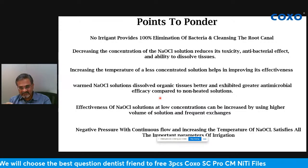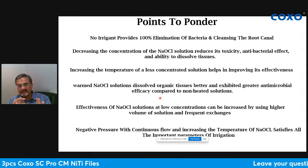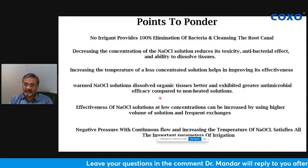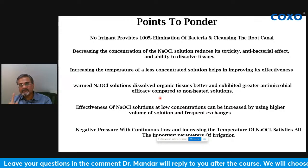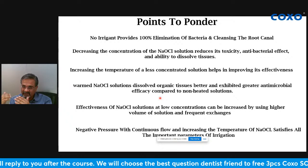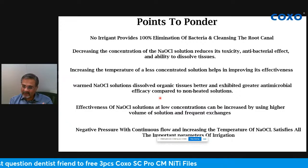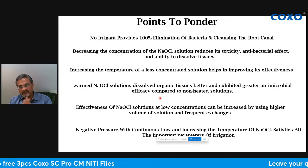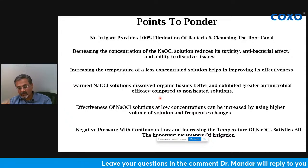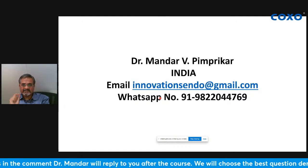So CRCC allows you to use greater volume in an automated way. It continuously refreshes the solution. It increases the temperature of the solution. It has an option of positive pressure and negative pressure. So combining all important parameters of irrigation, the greatest advantage is you can use 1% hypochlorite, which will be less toxic to the patient. And we also take advantage of increasing its temperature and refreshing it time and again. That is my concept of continuous irrigation evacuation with negative pressure and warm sodium hypochlorite, which COXO has put into reality. And I must thank them for making this a wonderful device as CRCC.